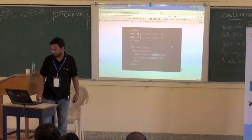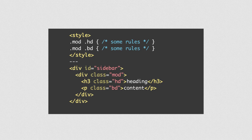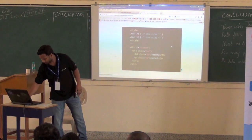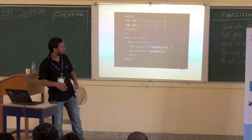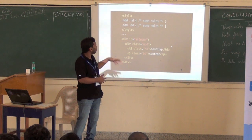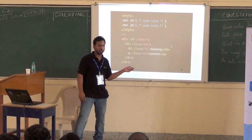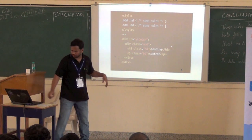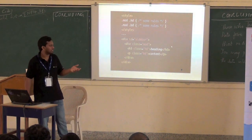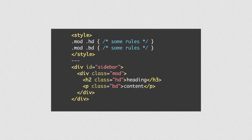Now let's come back to our previous example. We had a sidebar, same thing. But instead of using an h3 selector and p selector, we have made it generalized. We are using a class called hd for the header and bd for the body, so that if in some other context, h2 makes more sense instead of h3, we can straight away use h2 with the same class. It's still usable.